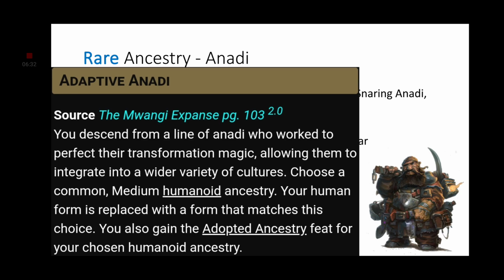You get to choose a common, medium humanoid ancestry. Your human form is replaced with a form that matches this choice. So if you want to be an elf, there you go. If you want to be a dwarf, there you go. You also gain the adopted ancestry feat for your chosen humanoid ancestry. So this is pretty good for when you are wanting to pass yourself off as one of these common, medium humanoid ancestries.